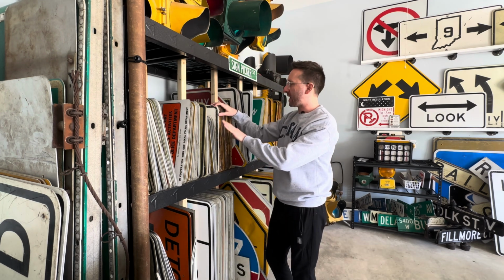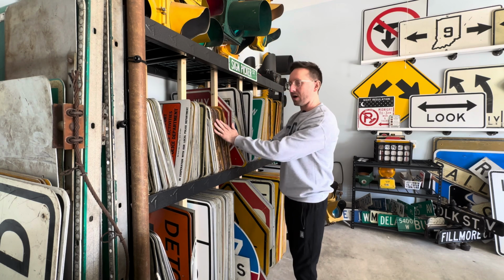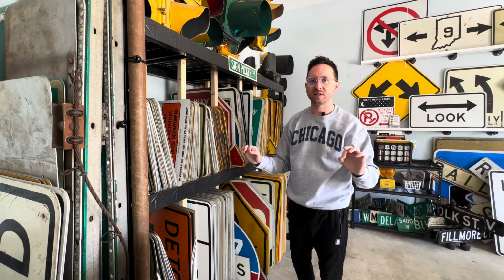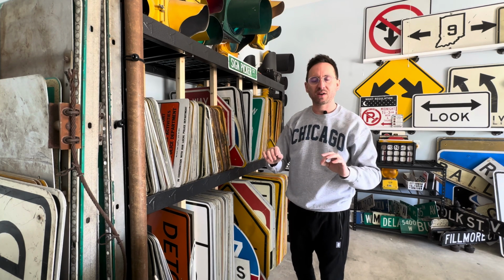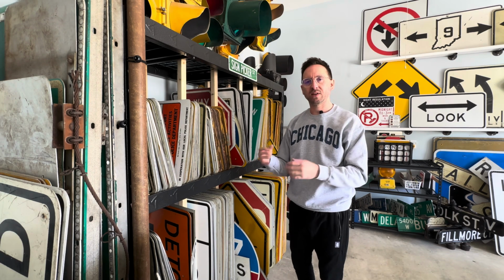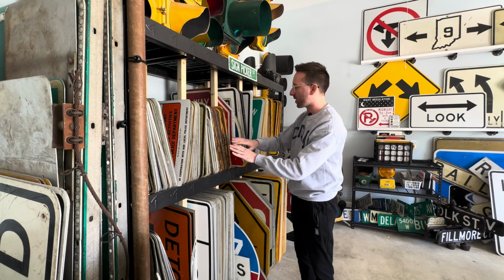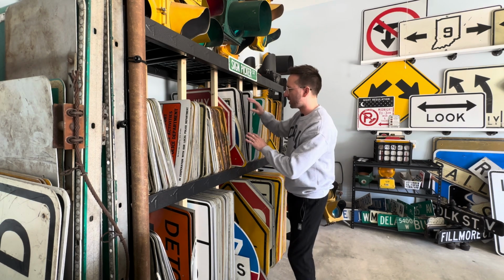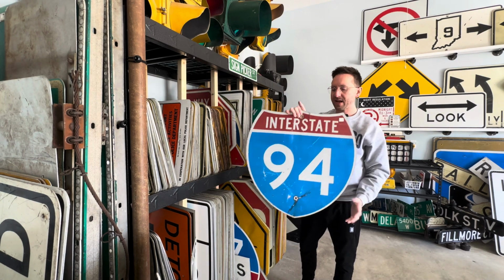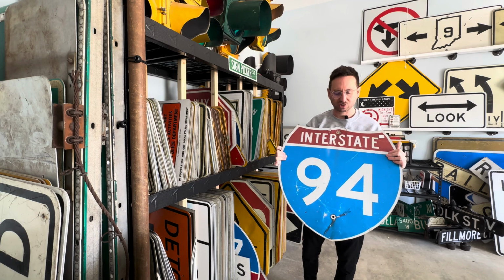Okay, those are the flat signs for 12 by 18s. These right here are embossed. I'm not even going to go through those because what I'm looking for is that City of Chicago sign. I already know that I don't have any signs that are embossed that have City of Chicago printed at the bottom, unlike the Chicago Motor Club, which is embossed at the bottom. So I'm going to skip over this right here, and I'm going to move to these signs right here. Here's one for I-94. You would see this in the Chicago area, so we'll pull this one out as a potential.